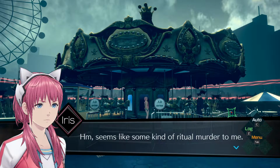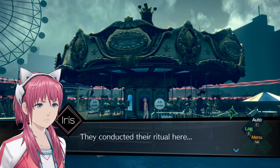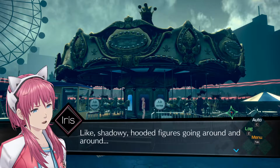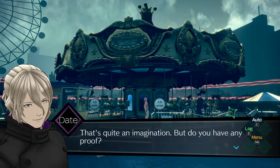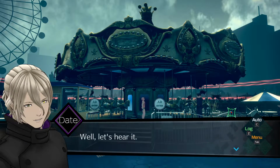Seems like some kind of ritual murder to me. Maybe a religious cult sacrificing her to the devil or something. Yep, that seems reasonable. They conducted their ritual here. Like shadowy, hooded figures going around and around, stabbing her one by one. Okay, that's quite an imagination. But do you have any proof? I do. Okay, well, what's the proof? Let's hear it.